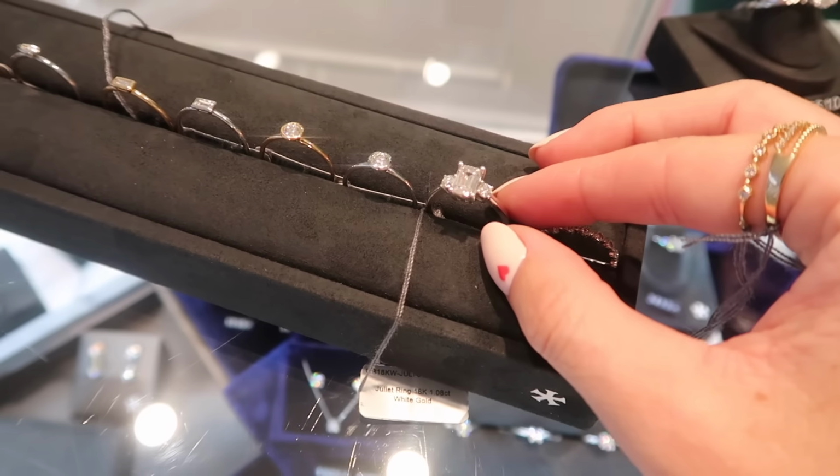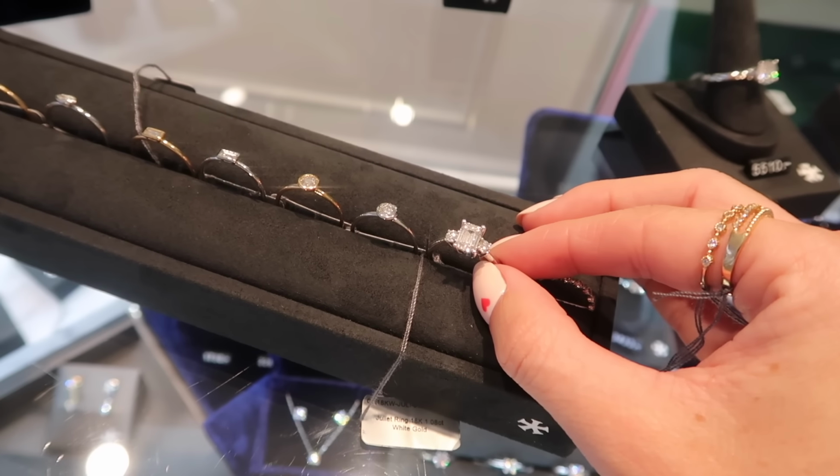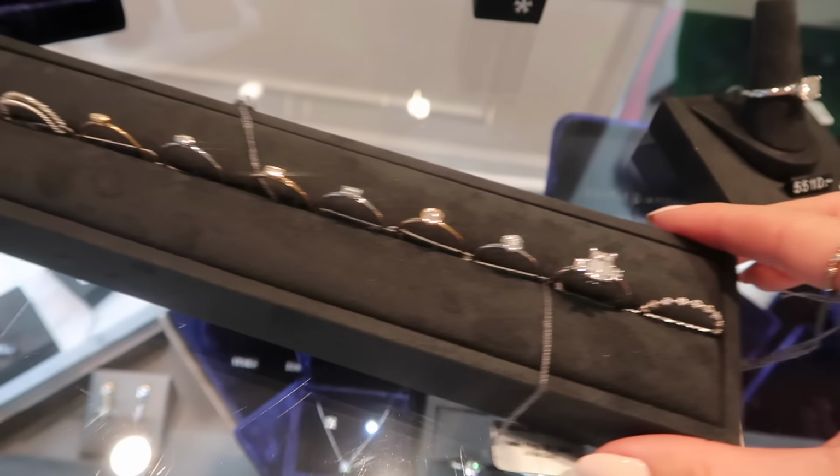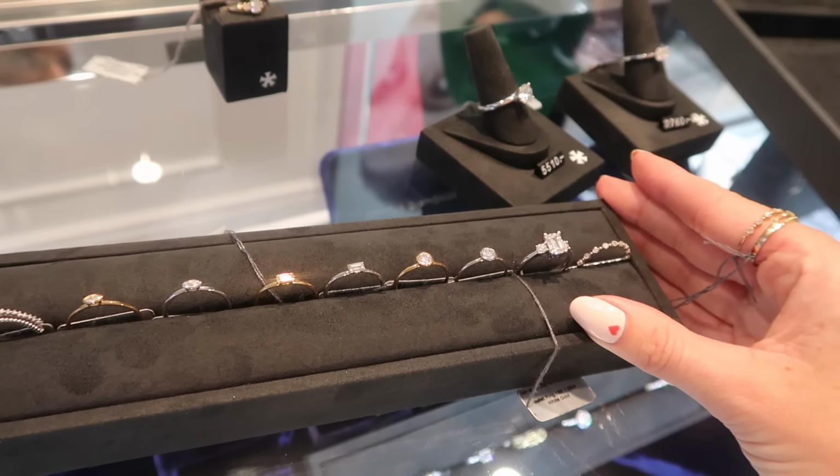Oh my gosh. So would that typically be an engagement ring, or is it like a later in life kind of gift? It can be both. Wow. Oh my goodness. And they are so dazzling. Are these real diamonds? Absolutely.